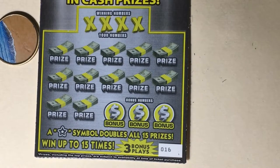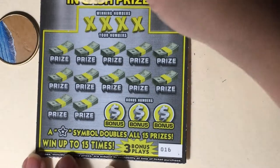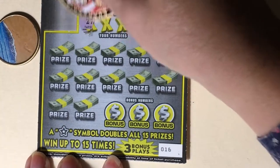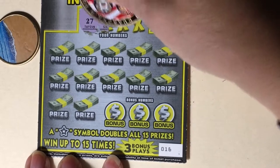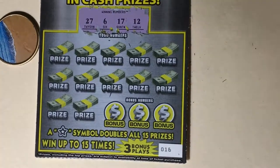Let's do 16. Sweet 16 ticket. Winning numbers, 27, 6, 17, and 12.